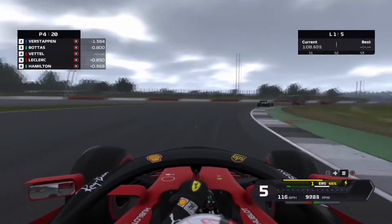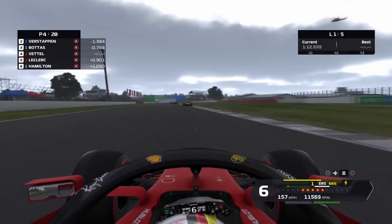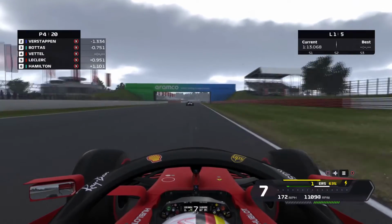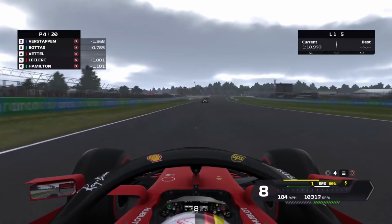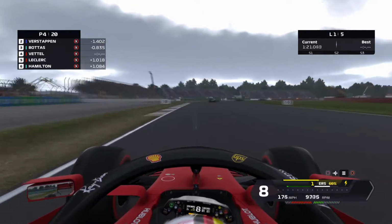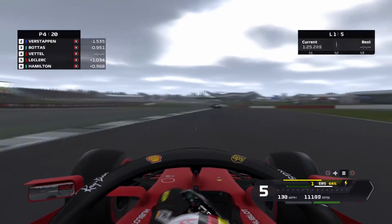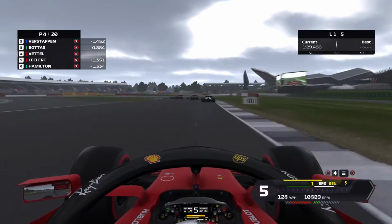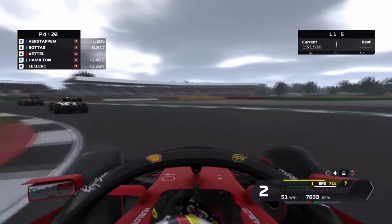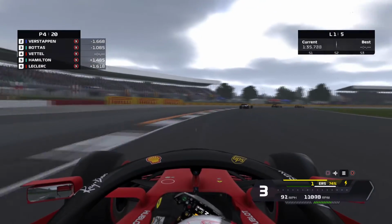But it's got the technical features there that you can switch on, and it's got all the adjustments you can make to your car, such as the suspension, and it's got one of the best development packages of any car game, I think. This year had the addition that you can create your own team, which was a really nice addition to the series, and for me that was one of the best bits of the game this year.